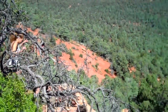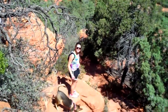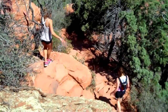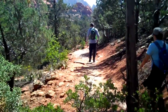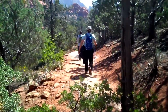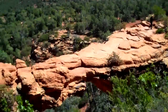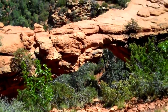Devil's Bridge is a very popular hiking destination, and we just ran into three young ladies who are on their way down. You see the steep descent they're making. Continuing to the east, now on the same level as Devil's Bridge. We will be there momentarily. And there it is, the famous Devil's Bridge.